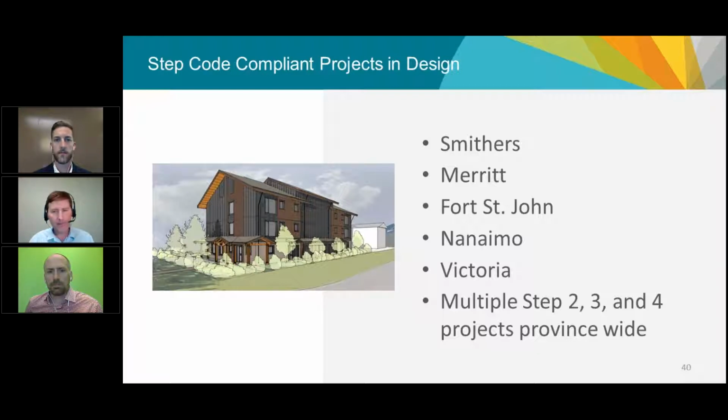Really challenges to design teams have been some of the urban design panels or city councils don't understand some of the things that are necessary to meet step code, AAV valves, heat pump, hot water tanks. So there's definitely a lot of room for education in the design community and with municipal officials to let them know that if we really want to promote this, we have to allow for those new technologies in designs.